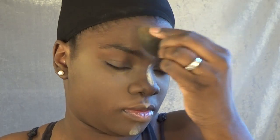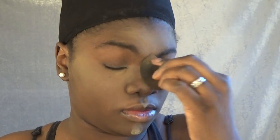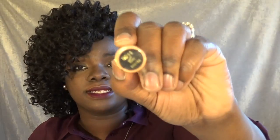Y'all, ain't gonna lie, this is not lightweight. This bad boy is thick. This is like some old cream. This is a cream liquid, because it's not cream solid. Like, I don't know, y'all, but this is thick. It's a nice concealer, but it is thick.